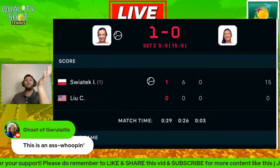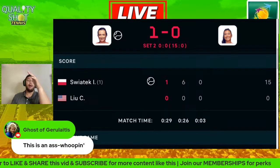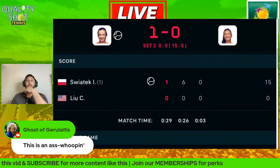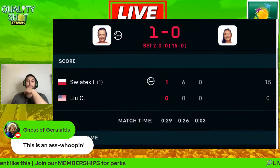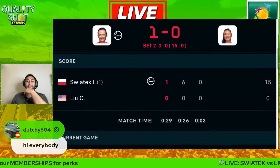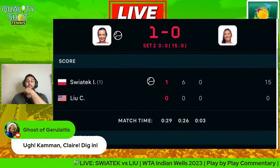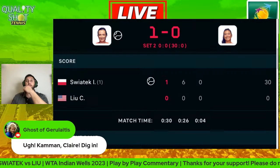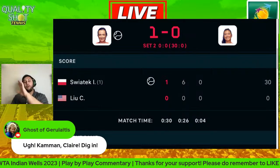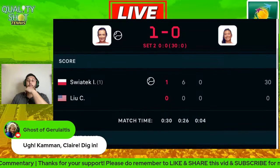And Swiatek just starts off where she left off. Great serve out wide. Liu goes down the middle with the forehand. Into out forehand from Swiatek. It's the classic righty play. And she clips the baseline as well. Wow. Go says, this is an arse whooping. Come on, Claire, dig in. So Ghost trying to channel his inner Daniel Collins. Serve into the forehand from Swiatek. You can tell she's got a bit of arc on that serve. It's a slice serve. And Liu hits the forehand long, 30 love.